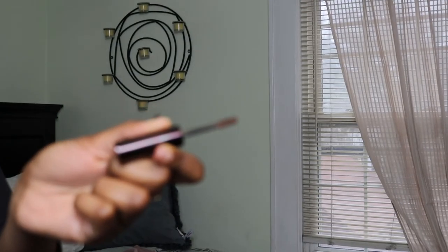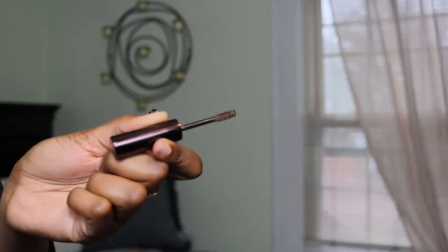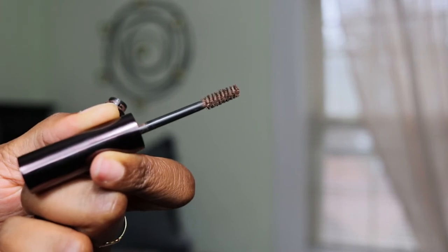Come on. Alright, let me step away. Alright, you see it? You see it? This Hourglass brow stuff.